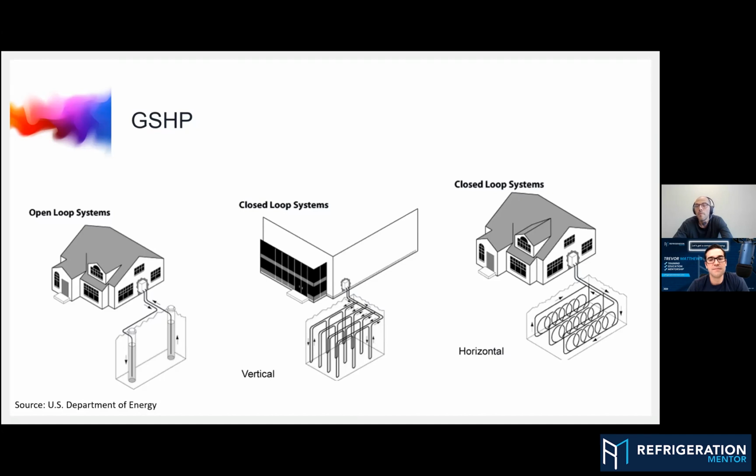So probably if you don't have enough space to drill many boreholes, one option that you can consider is those open loop systems. So for an open loop system, I don't really know anything about those. You'd go down, you'd hit the water, there'd be your water zone, however deep it is, and you'll be actually just sucking up the water from the ground.